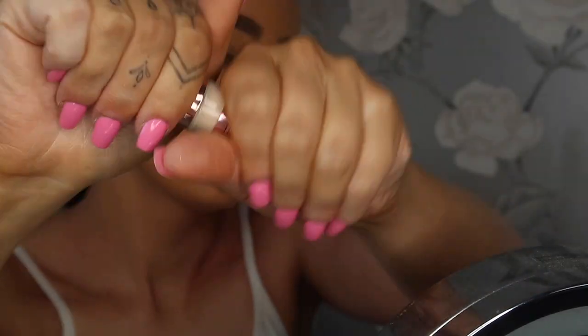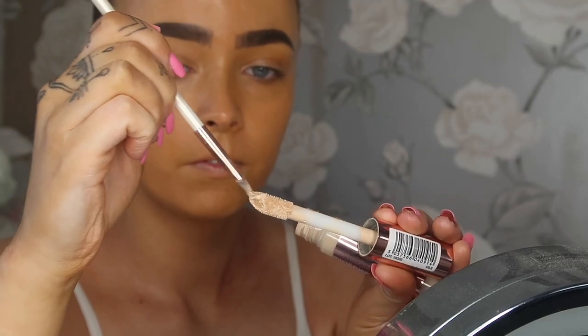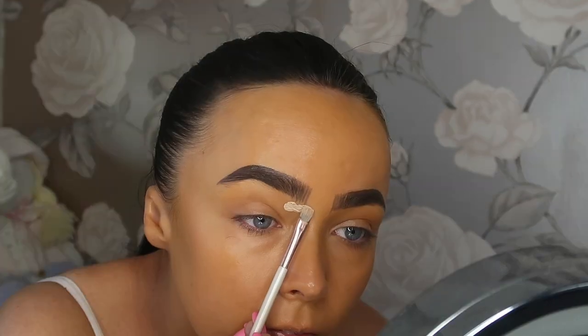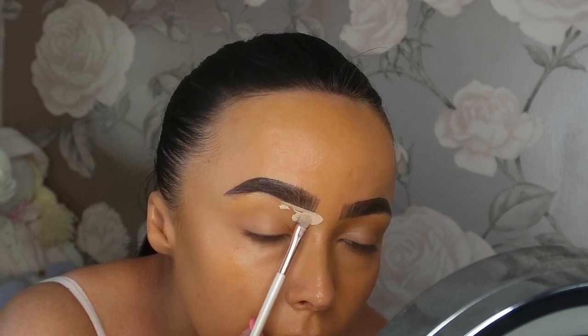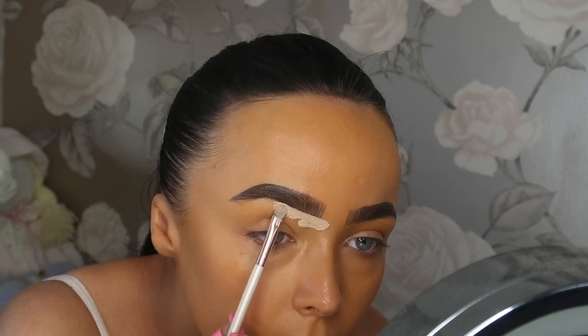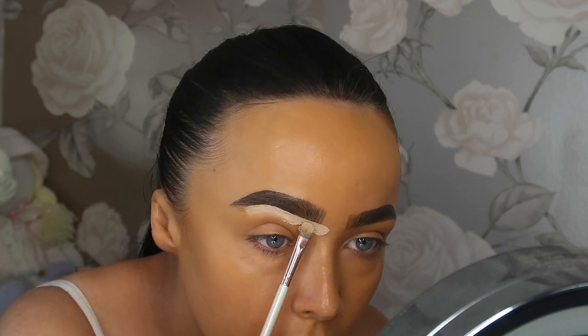To carve out and define my eyebrows further, I will be going in with the Revolution Conceal and Define Concealer in shade C6 and a flat top small concealer brush to do so. For this step, I outline the bottom of the eyebrow and the top of the eyebrow, as I said, just to add some definition. If I do not do this step, I always hate how my makeup turns out, so this is essential for me.